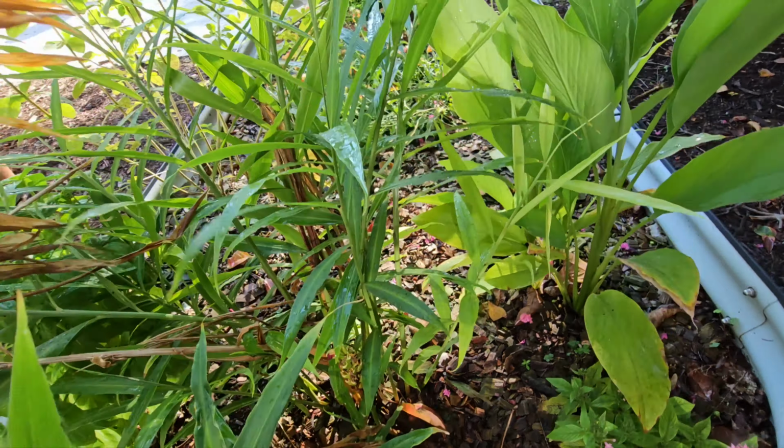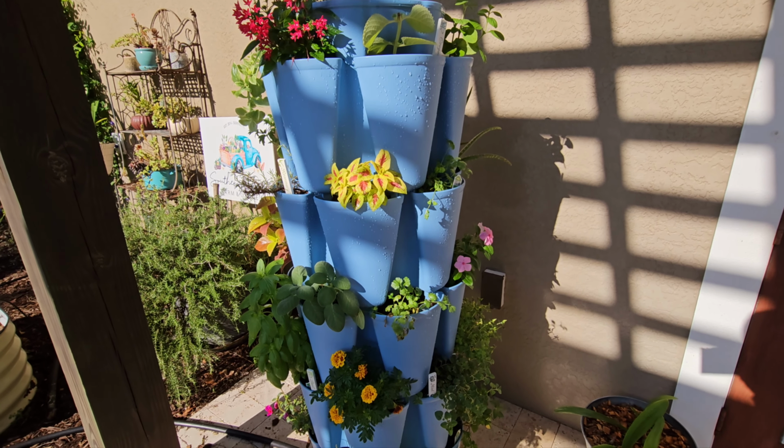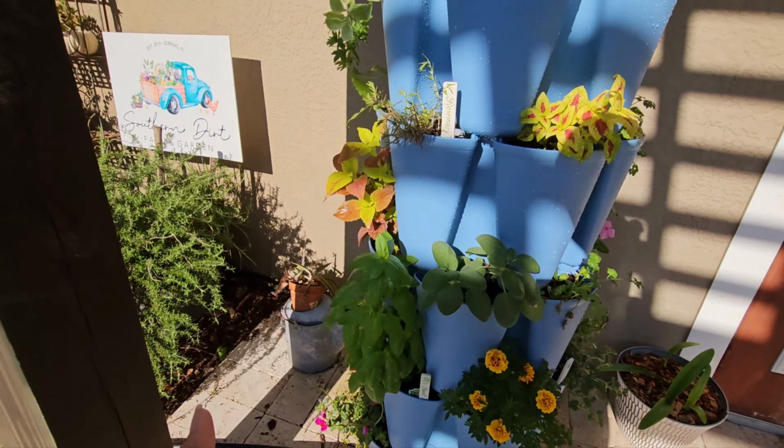So most of these plants in here I purchased from the store, just to get something with instant gratification in the garden. So that's actually the only thing that's fully planted right now. I'm gonna take you out here into our other garden.